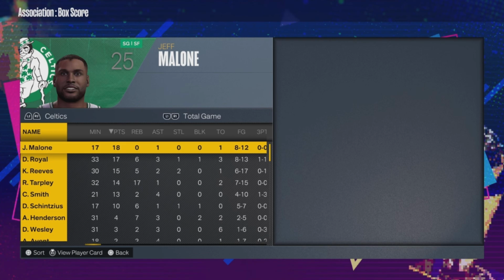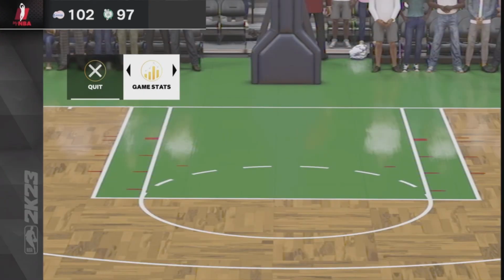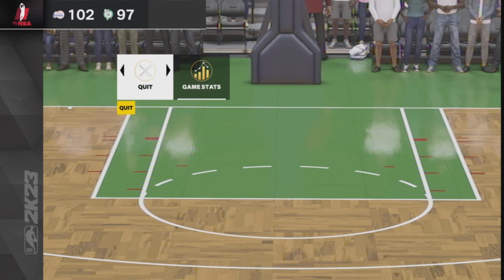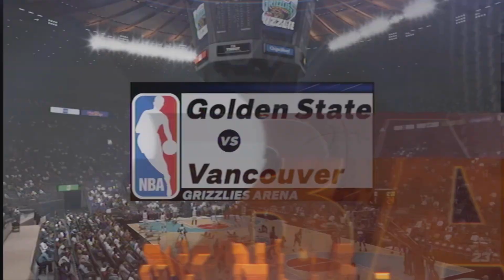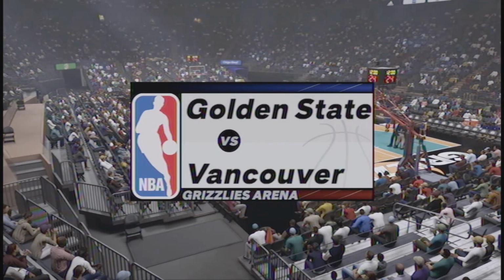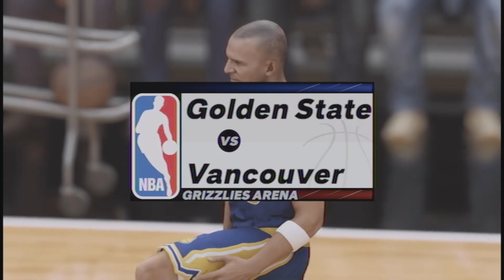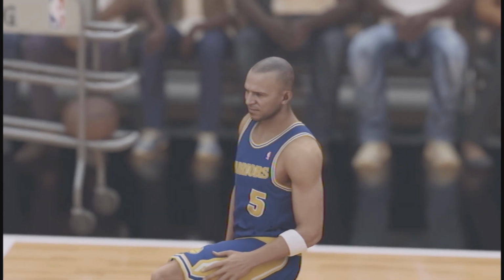Clippers are looking good. They have the pieces: Purvis Ellison, Dominique Wilkins, Blue Edwards, Chris Webber, Terrell Brandon. Think about where they were when they basically tanked for Chris Webber to where they are now. I would say they have a green arrow pointing upwards. They are good. They are moving up in the NBA world as far as being a good team.